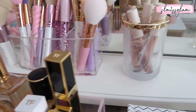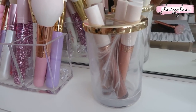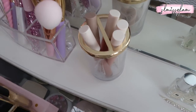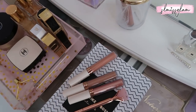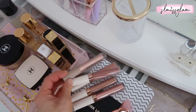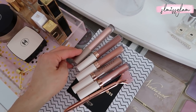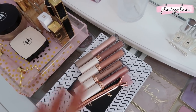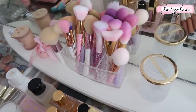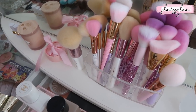And then right back here, we also have some of my glosses. So these ones right here are actually the Anastasia set that I got. I think it came with five. Yeah, these ones right here. So really nice nude colors. And I'm not sure if she sells them on their own, but it came in a set that I got. And then right here, we have all of my makeup brushes.